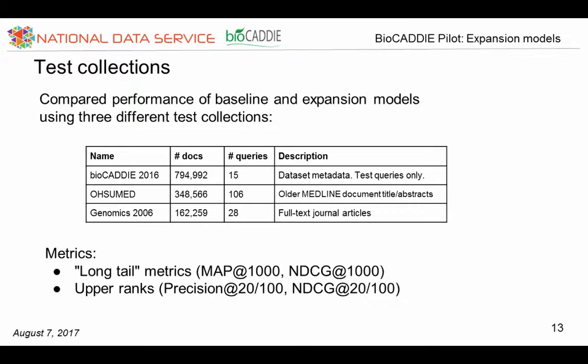I'm going to report the non-inferred NDCG and MAP. I actually have some questions for Kirk and the team about calculating the inferred values here that I hope to address while in town.